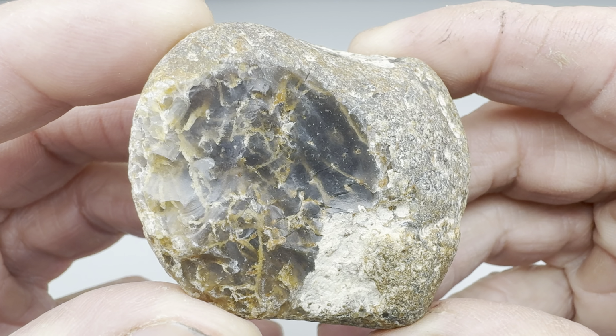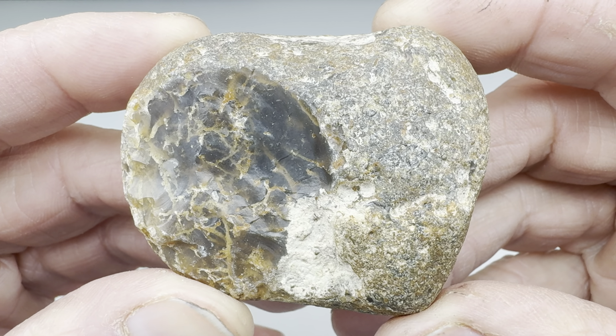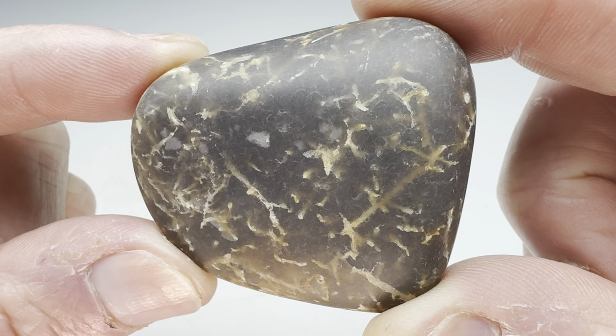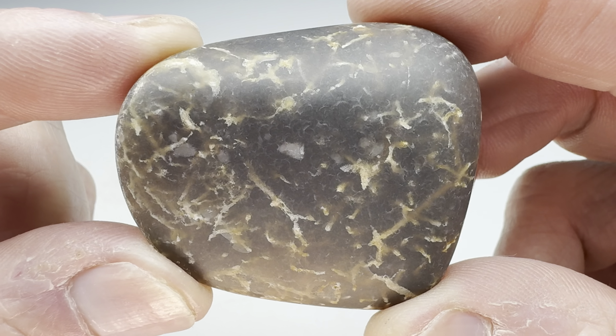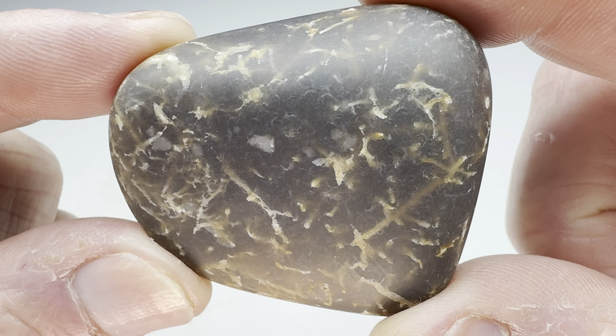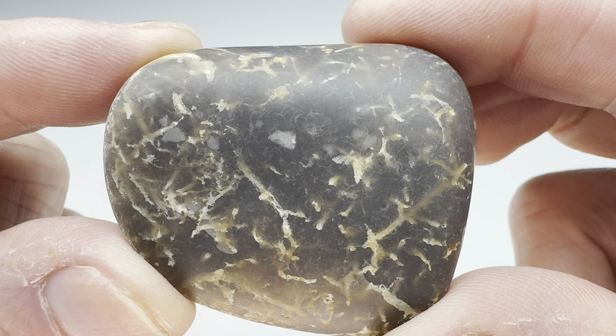Once it's done with the coarse grit, I'll bring it back in here. Now I'll show you what it looks like before moving it on to the polishing stages. After many weeks of tumbling in the coarse grit, this mystery cherty sort of agate type rock from the Slab is finally finished with the coarse stage.